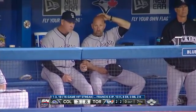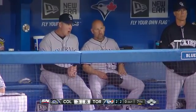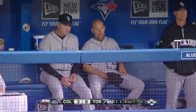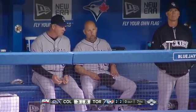That's Jim Wright to the right of Walt Weiss, who's the manager in his first year. Tom Runnells on the right of your screen, former Montreal manager, is the bench coach in his 4th season with Colorado.